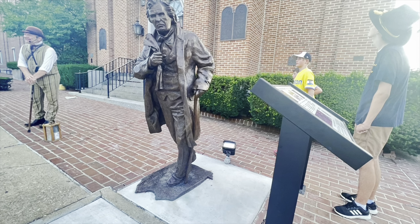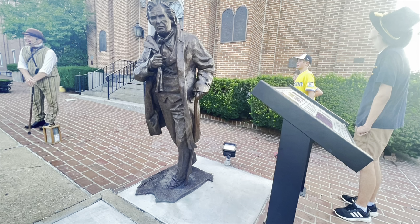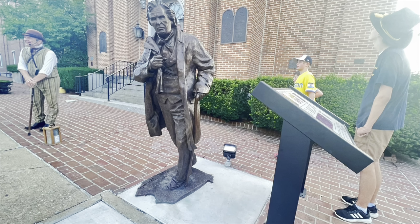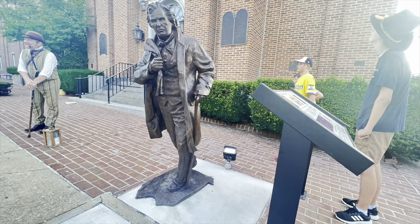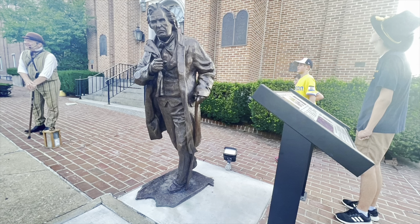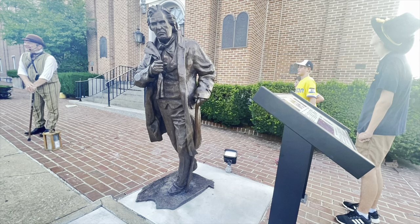Now this guy right here, he's considered the Every Tourist, but he's actually Perry Como. You guys ever hear of Perry Como? Big singer in the early 60s. My mom loved him. And you look at him, it looks like Perry Como. Well, anyway, there's been rumors in town for years that this was actually Perry Como. We weren't sure. Well, I actually talked to a lady that knew the sculptor.